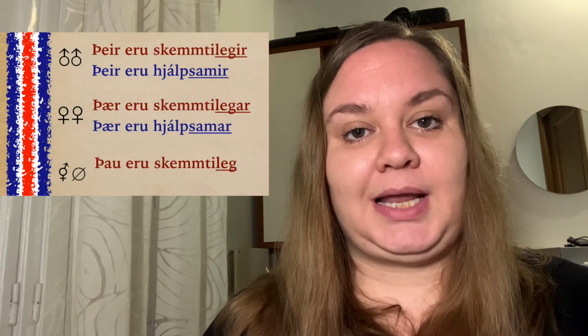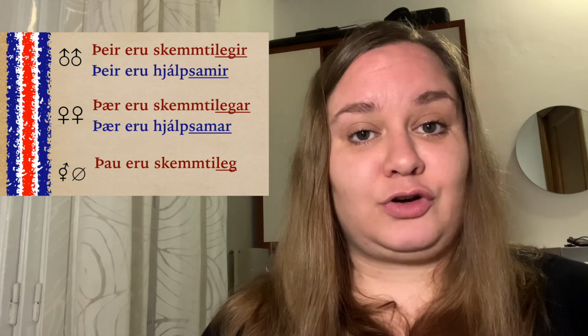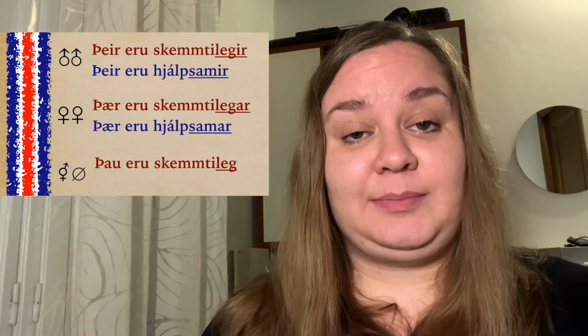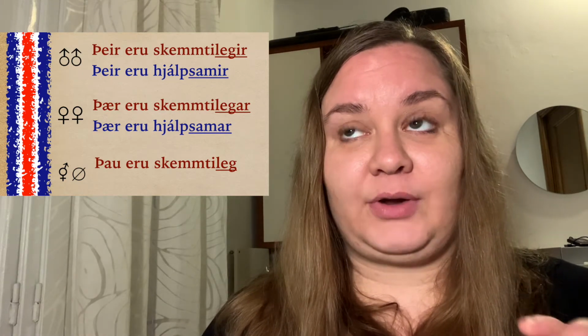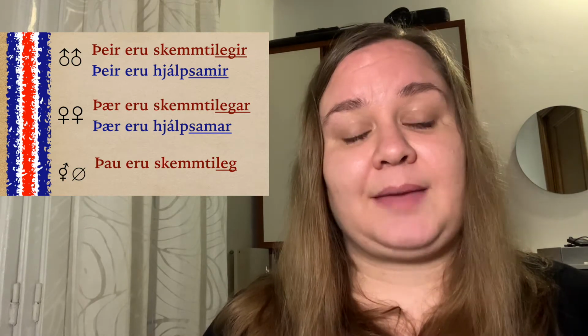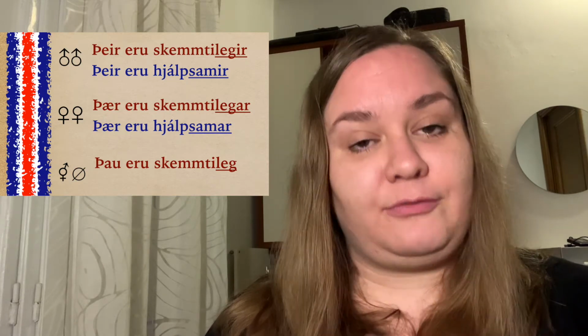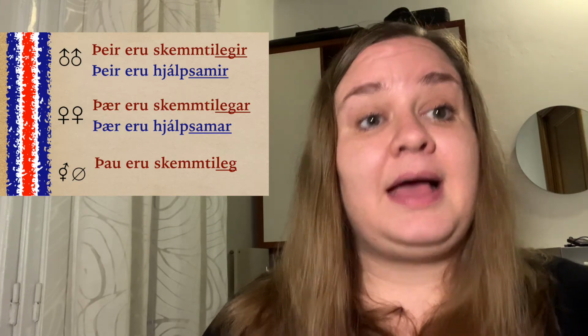But now we move on to the plural in the neutral form. If you remember from the legur adjectives, we said þau skemmtileg. So this version was the same as the female singular version in the legur adjectives. We say hún skemmtileg and þau skemmtileg. So the version of the adjective is the same. And this is also true for the samur adjectives.